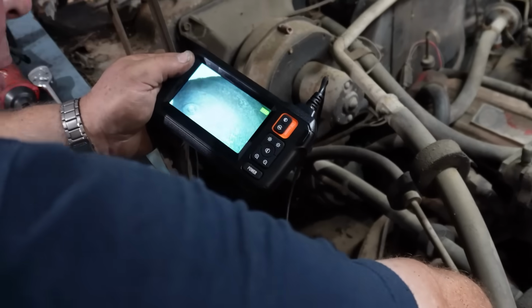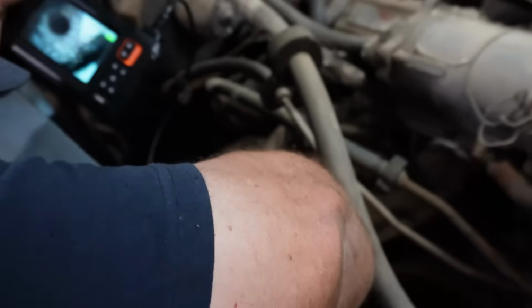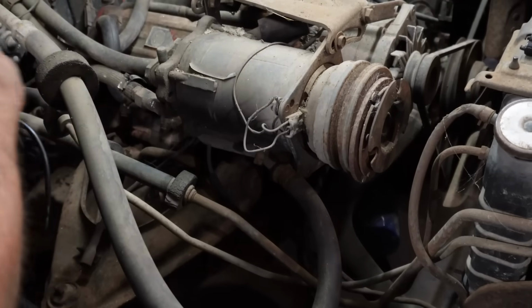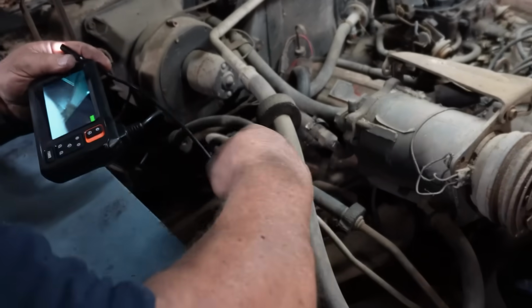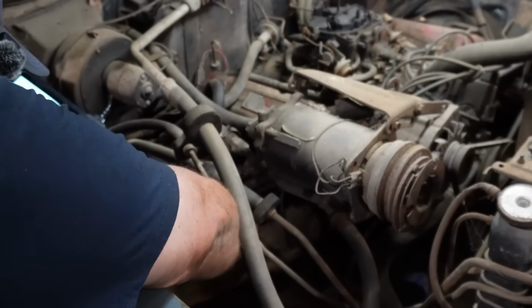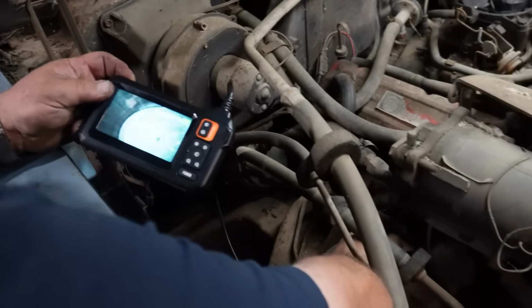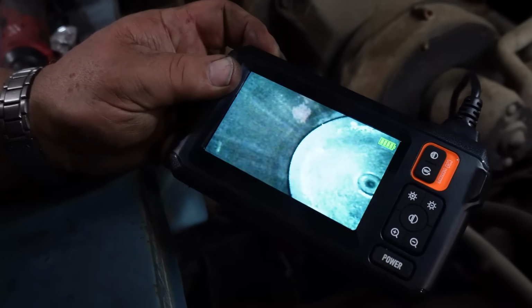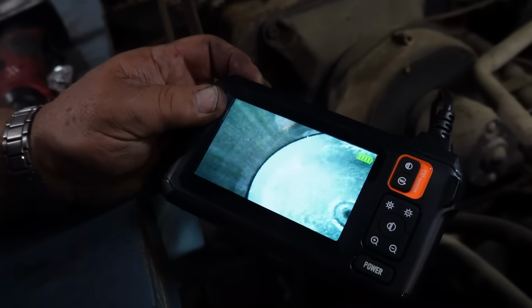Again, black gooey. And let's go to the second cylinder back now. That was the front cylinder. Bend the scope. Just look at that one little speck of rust on that cylinder wall. Yeah, but that's not enough to stop an engine from turning. No.